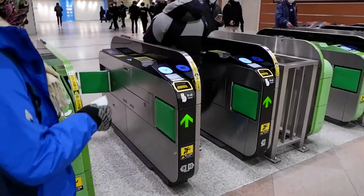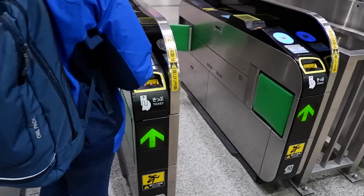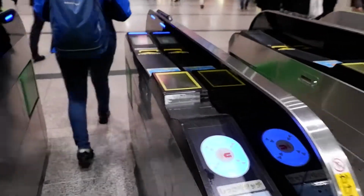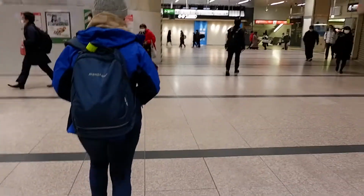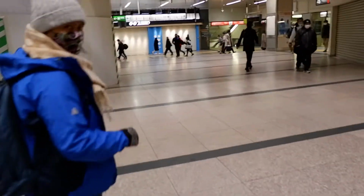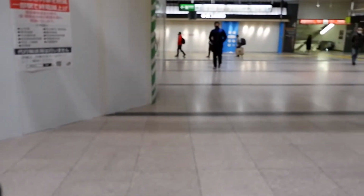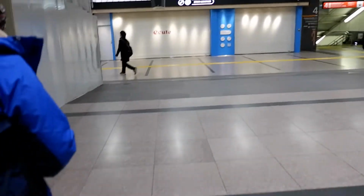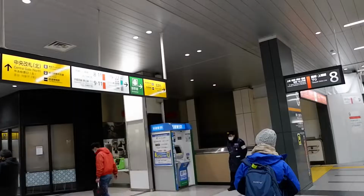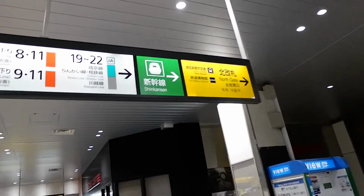Anyway, we're on the way to the Shinkansen platform. I have to insert the ticket, okay? Okay, Loki. Make sure not to lose the ticket. You need it again when you get out of the station. And when you insert the ticket into the turnstile, there's an arrow, okay? So don't insert it upside down. You have to follow the arrow. And you can see it says Shinkansen, right?